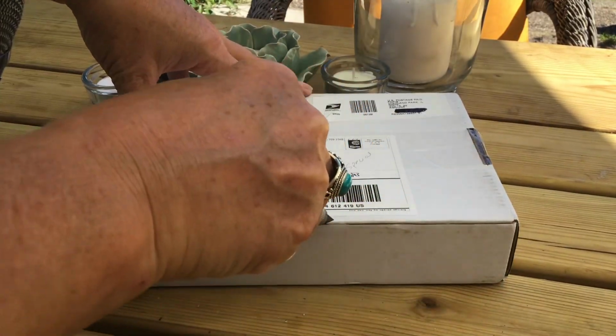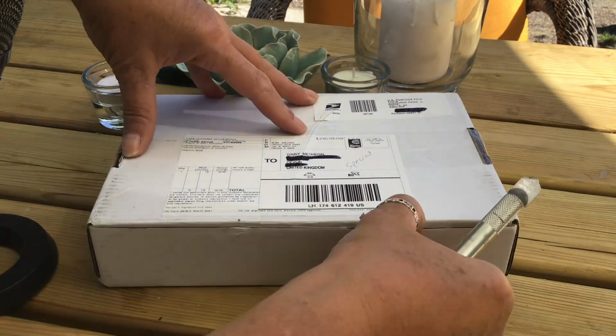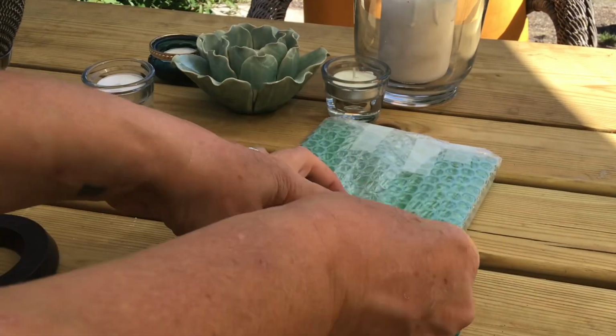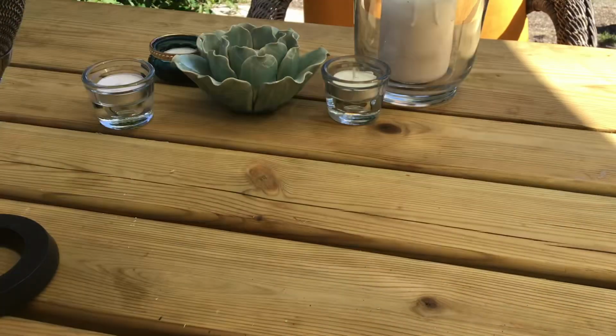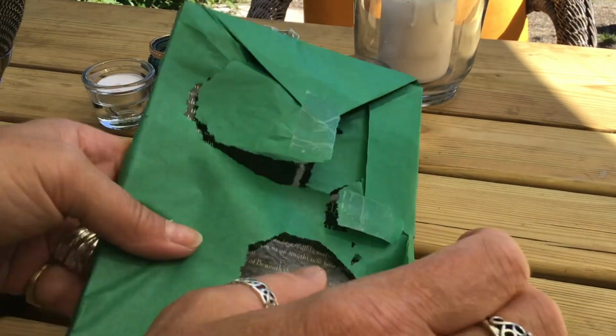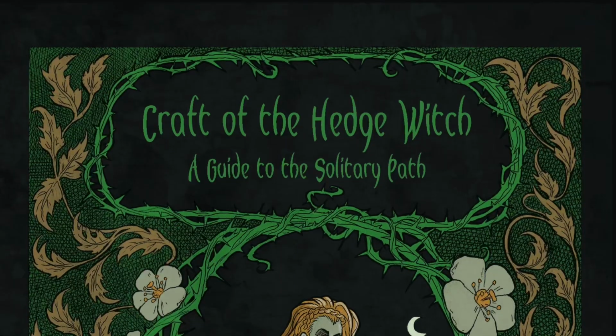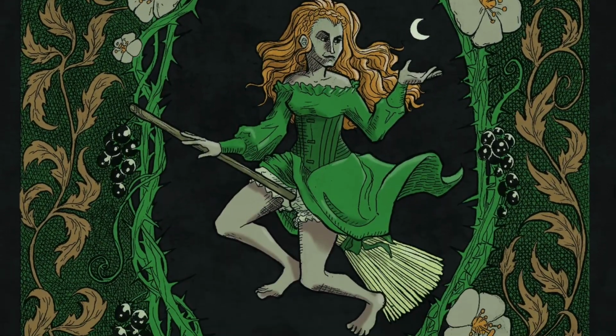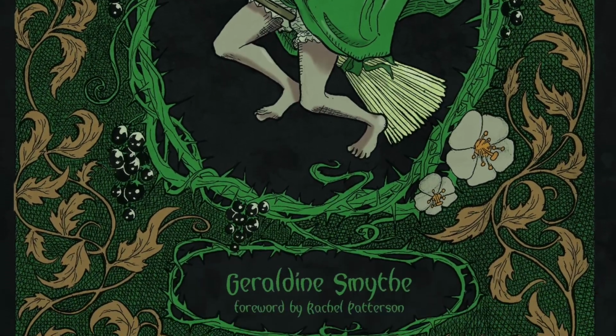A while ago I ordered this on the internet and it's arrived and I'm so happy. So we're going to do an unboxing and I'll show you what I got. So the book that I've got is The Craft of the Hedge Witch, a guide to the solitary path by the great witch Geraldine Smythe.